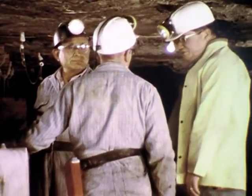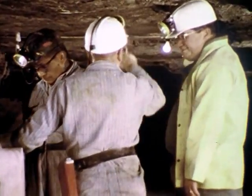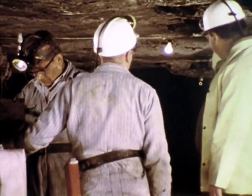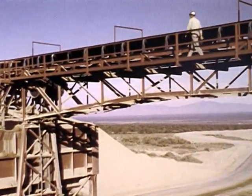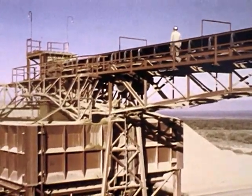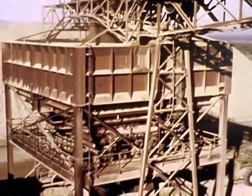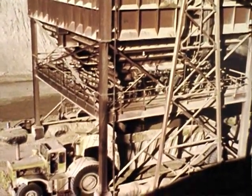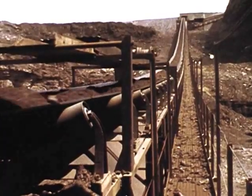Supervisors must provide leadership and, by good example, encourage safe belt operation. They must also caution workmen frequently about the hazards. The crux of an effective belt safety program is keeping the workman alert and willing to do his part to prevent injury to himself and to others.